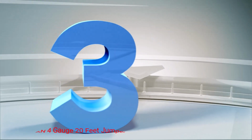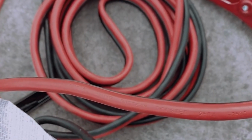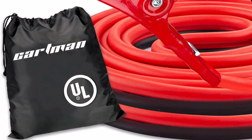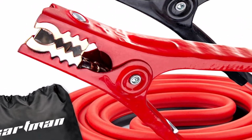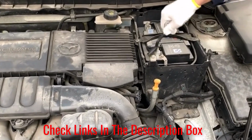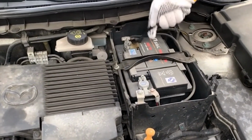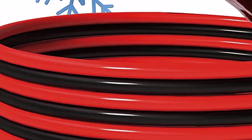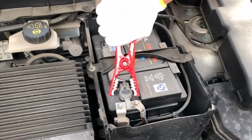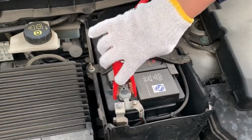Number 3. Cartman 4-gauge 20-feet jumper cables. The Cartman 4-gauge 20-feet jumper cables are designed to provide a reliable and efficient jumpstart to your car, SUV, or pickup truck. The cables are made from high-quality copper-clad aluminum wire, which ensures optimal conductivity and durability. They are all listed, meaning they have been tested and approved by Underwriters Laboratories for safety and performance. The long length and carry bag make it easy to store and transport, while the affordable price makes it a great value for money. What we like about it? High-quality materials. Long length. Easy to store. What we don't like about it? Bulky clamps. Limited temperature range.